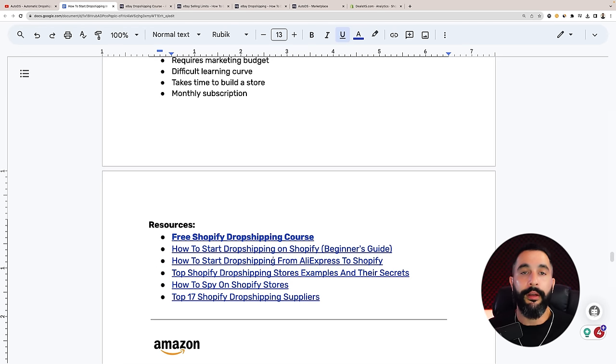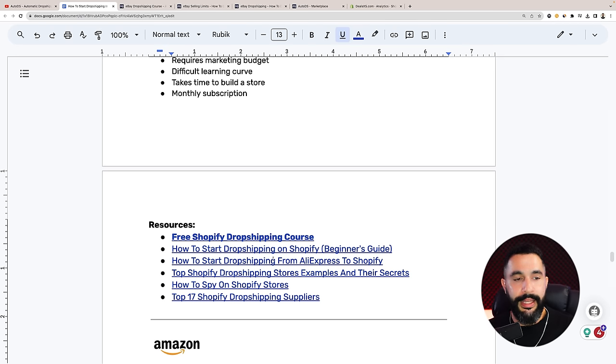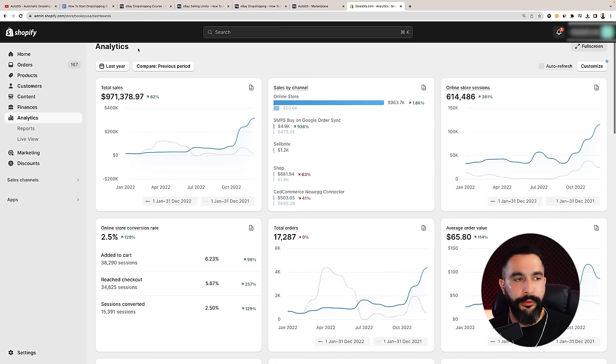top Shopify dropshipping stores examples and their secrets. So there we have a lot of examples of Shopify stores that are making it, they're successful, and we gave you all of their strategies and everything that they're doing there, how to spy on Shopify stores so you can spy your competition even better, and the top 17 Shopify dropshipping suppliers. So I'm not going to open those links now, but that is some of the Shopify resources that you're going to get inside the Dropshipping 2024 cheat sheet.